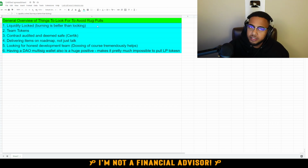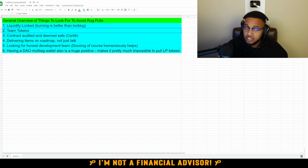Liquidity locked. It's a must. We have to ensure that the liquidity is locked for certain tokens. We hope that we can see liquidity locked for at least a year. If not, as you guys saw, for example, Zombie Inu or Xenu's team, they just locked their liquidity for 100 years. But one thing that they mentioned is burning is better than locking. That was per the Inuyasha developer himself, Mr. Joey. Team tokens is something else you need to look into.